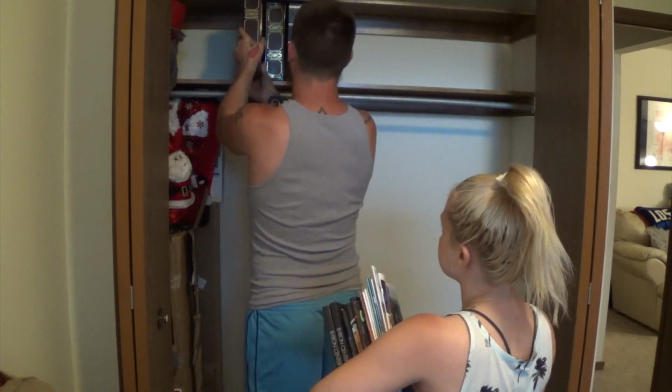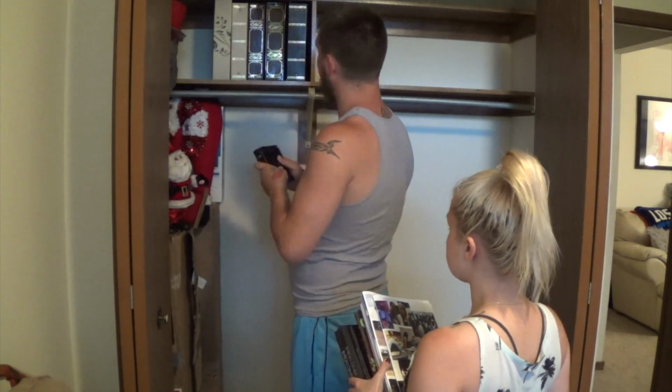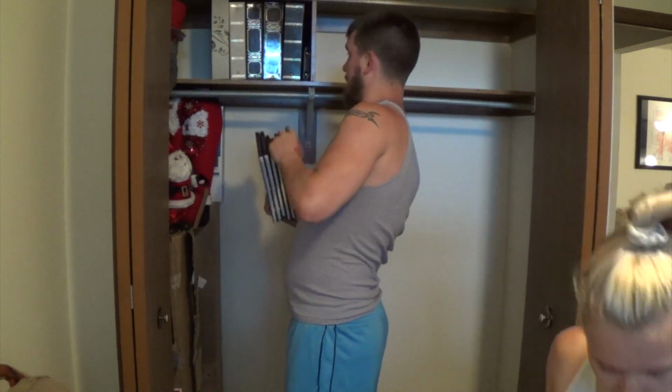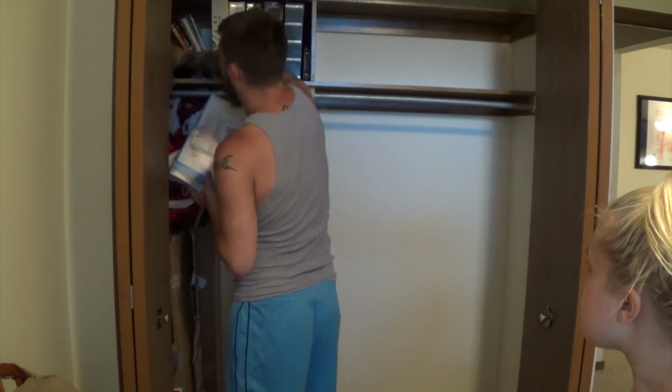Alright, and now that I've gone through everything, now it's time to put everything back in the closet in an organized manner. Of course, with the help of my fiance, because as you can see, he's a bit taller than I am, so it was just a lot easier to have his help instead of me going on and off a step stool a million times.